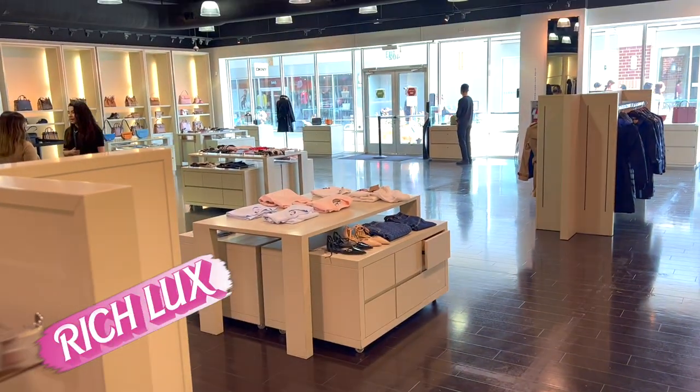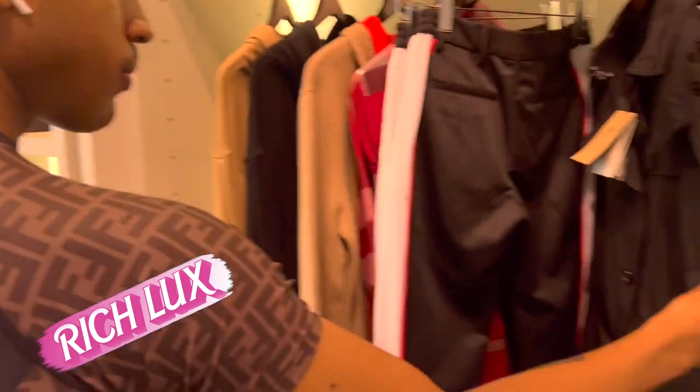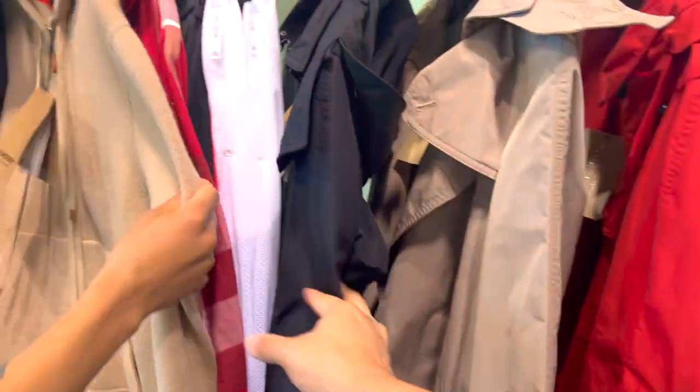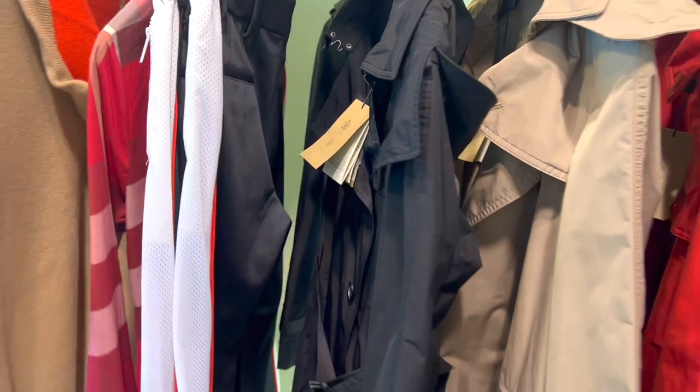Okay guys, today we're at Burberry and we're just shopping around. Which out of these would you actually buy?